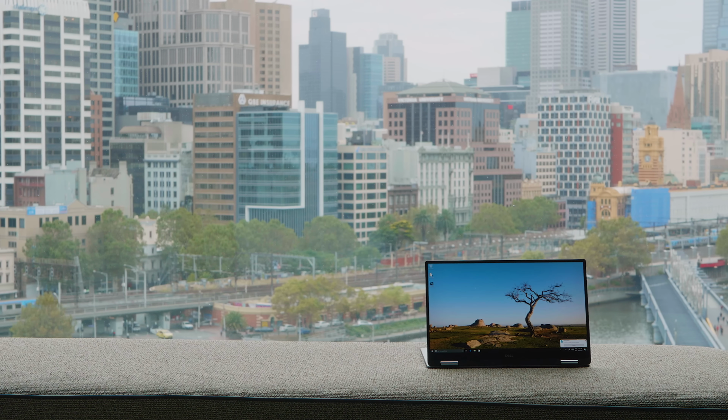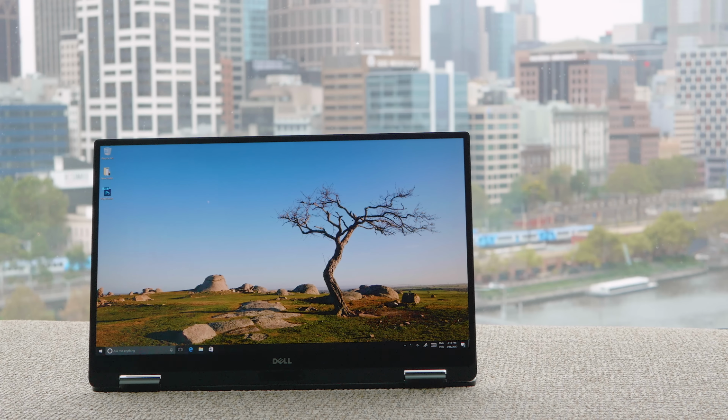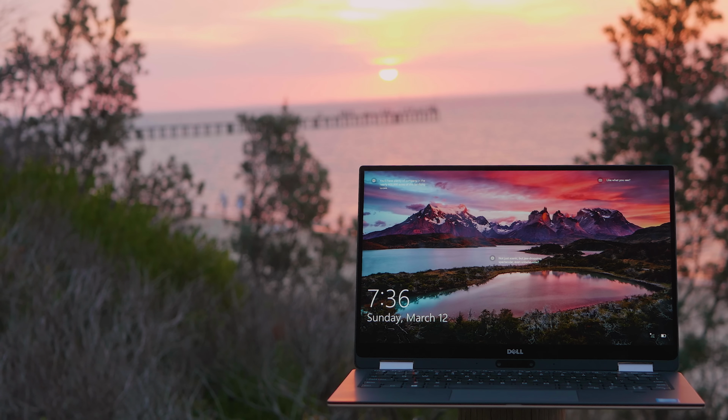You'll be able to play CSGO at really low settings, 720p, but this is not what this is for, and it's not made for video editing. It's made for productivity in mind, and maybe an artist that doesn't really have demanding needs. The lag is very minimal. The palm rejection is excellent, so it actually is really good for drawing and note taking.